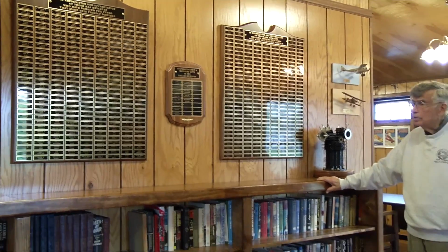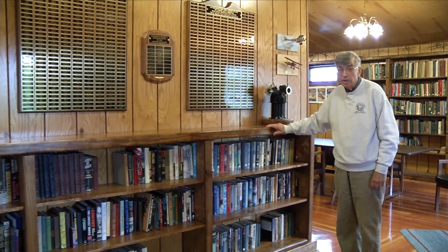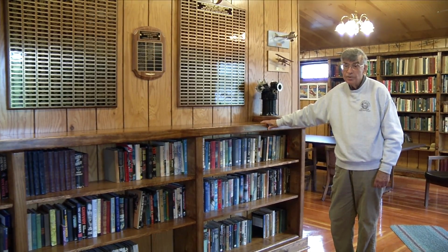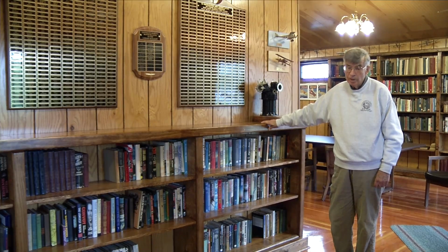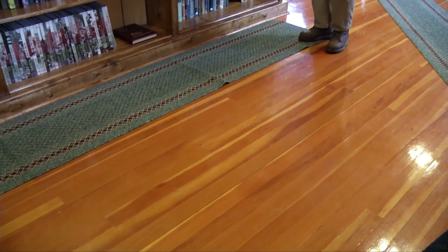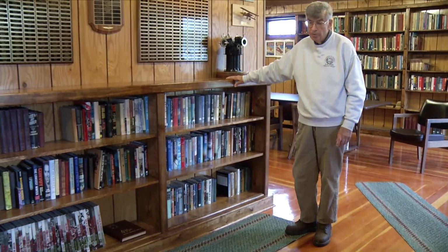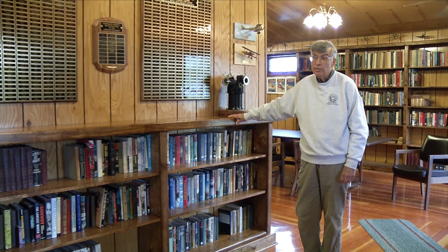We estimate that, we don't estimate, we have the bills and everything, that the library has cost us $213,000 just in actual cash, and many, many hours of volunteer labor. For instance, while these floors were built by a contractor, all the finishing of the shelves and everything were done by volunteers under the direction of Brent Taylor, and that saved us a considerable amount of money in that regard.